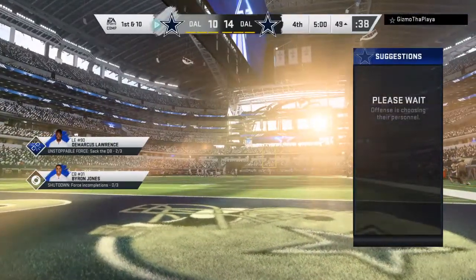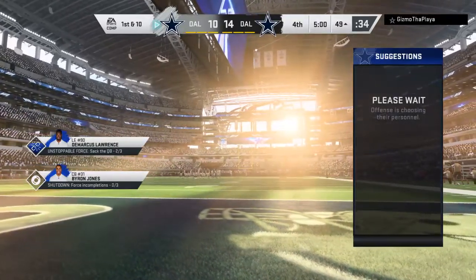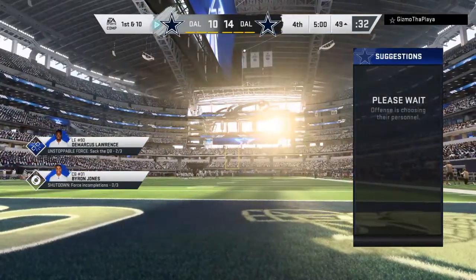Back now in Arlington. It's the Cowboys in possession of the football, but they trail here as we begin the 4th quarter of play.